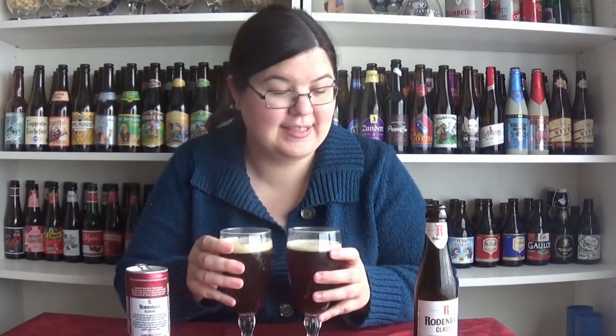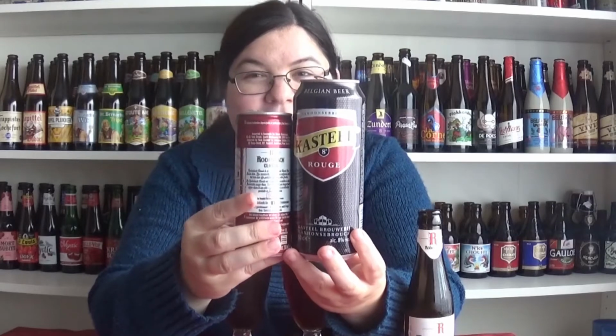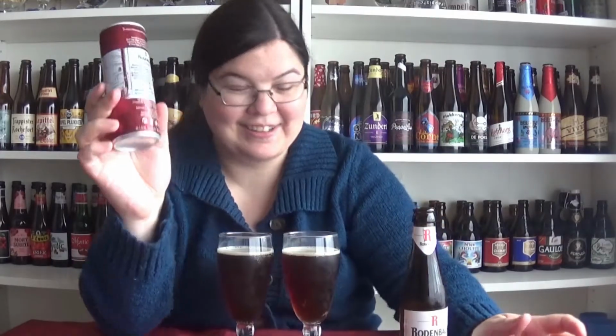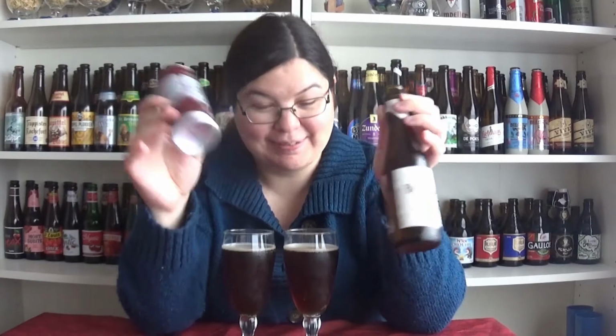Okay, so this is a Flemish red ale. Can we just make a little observation on how tiny this can is? Look at the difference in this. See, this is what I expect. Not half a liter, 250 milliliters is good. And this is also 250 milliliters, so this is half a liter, both of these. We're gonna try the can one, then we're gonna try the bottle one. I'll give you my opinion on which I think is better.